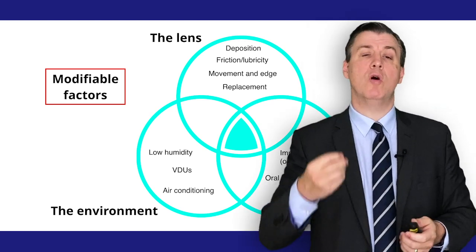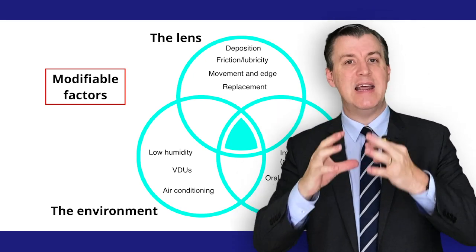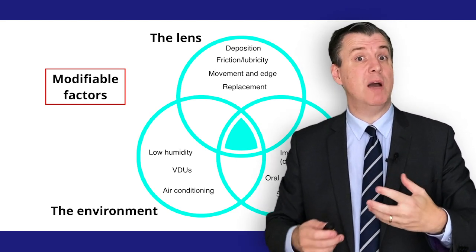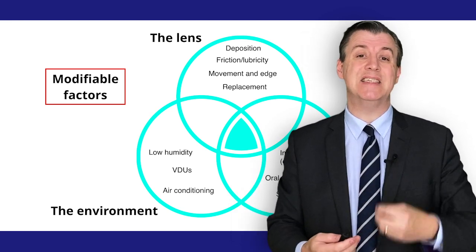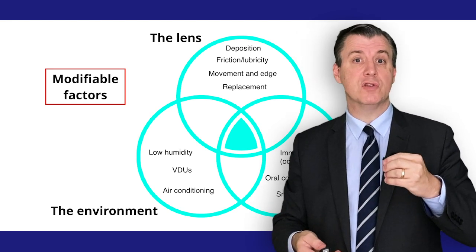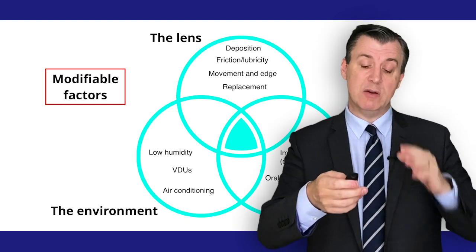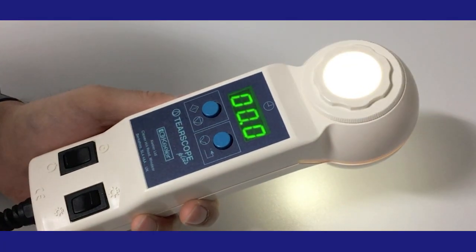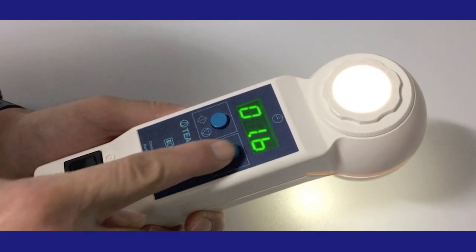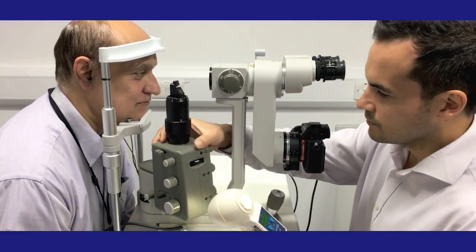So perhaps most of what we're able to do as contact lens practitioners, eye care practitioners, relates to the lens that is being used. Remember that I've described that friction and lubricity of the lens surface is associated with contact lens discomfort. We want a friction which is highly lubricious, or which is associated with a lower coefficient of friction. Now, how can we assess this front surface lubricity or wettability in practice?